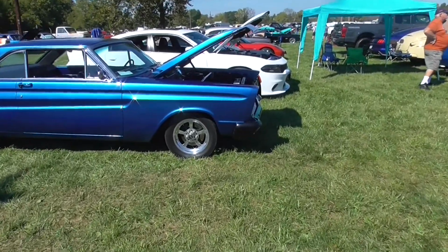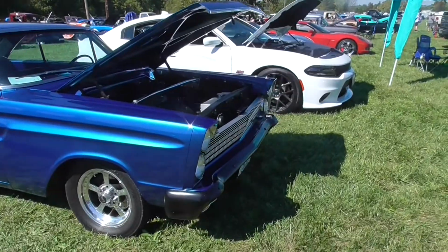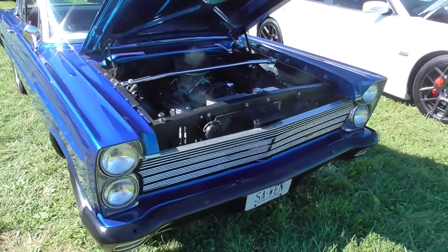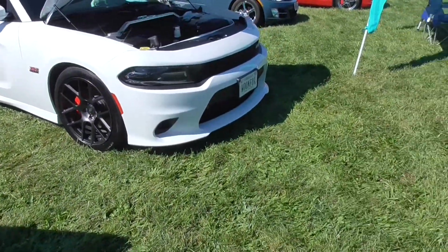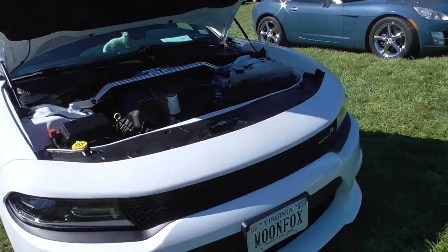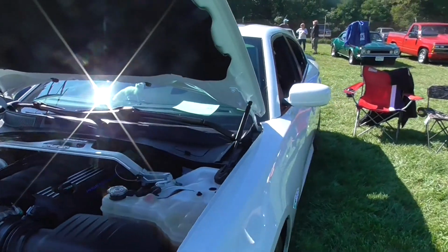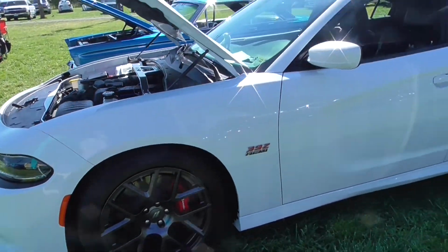What is this on? Meteor or Comet? It's got to be one of the Caliente? That's a good question. What's Merc? And stacked headlights, so it's like mid-60s. Another Moon Fox. Wonder why they chose Moon Fox on that. It's a 392 Hemi.